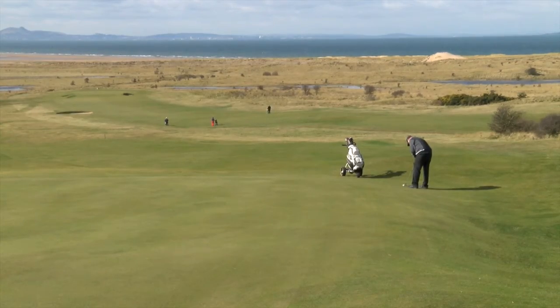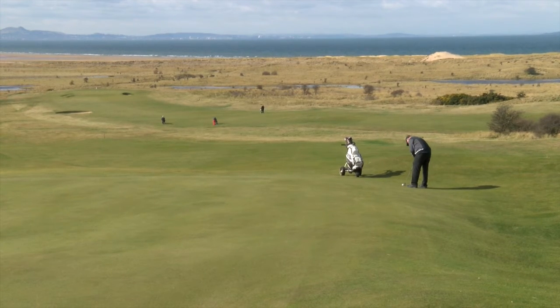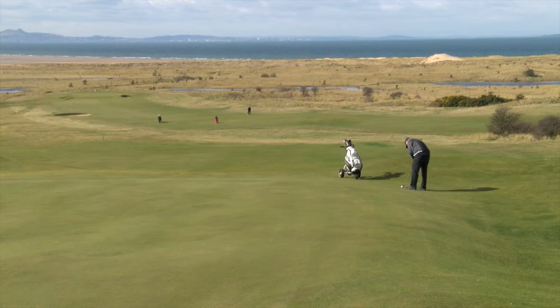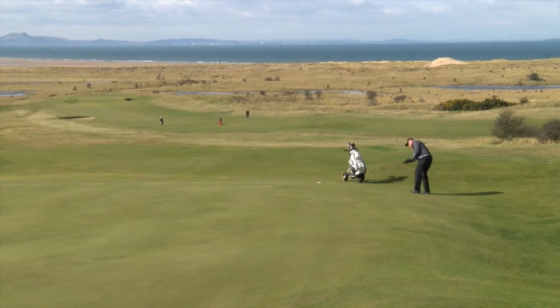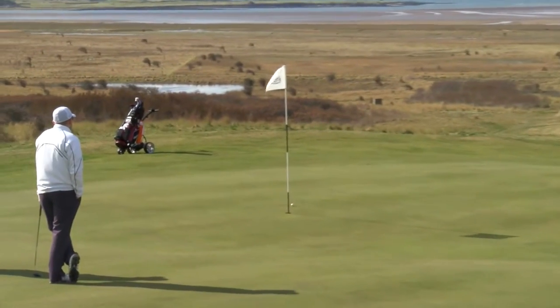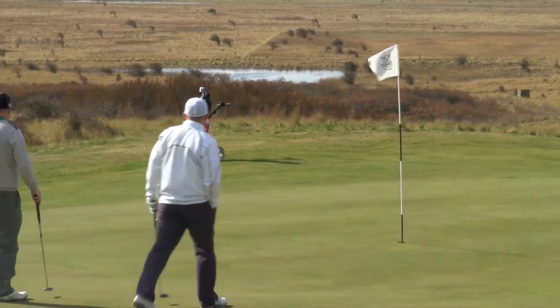We're moving back to Gullane, the 13th, Mark Jones. Well, this is where he ended up out of the bunker. And he probably wasn't too happy, I think, not making the green from there, but he'll be glad he's just putting up, getting it on the green. Well, at least temporarily on the green.